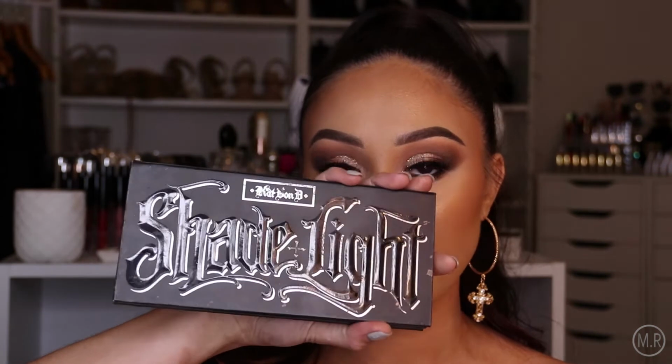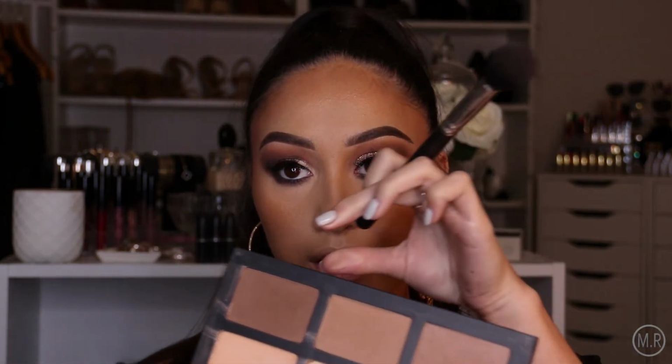Now moving on to contouring, I'm going to be using the Kat Von D Shade and Light. So in this, I think I will use this shade here mixed with a little bit of the last shade. And I'm just using a really small contour brush from MAC. This is the 109.